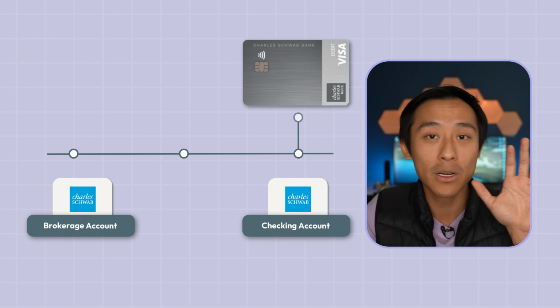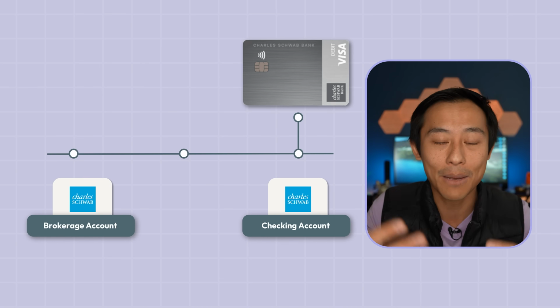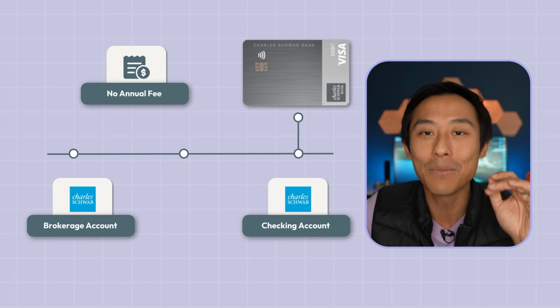The way you want to is open a Charles Schwab brokerage account, and then it's going to allow you to go ahead and open a checking account. It gives you this debit card. It's free, there's no annual fee. It is an absolute no-brainer. Do not sleep on this, all right?